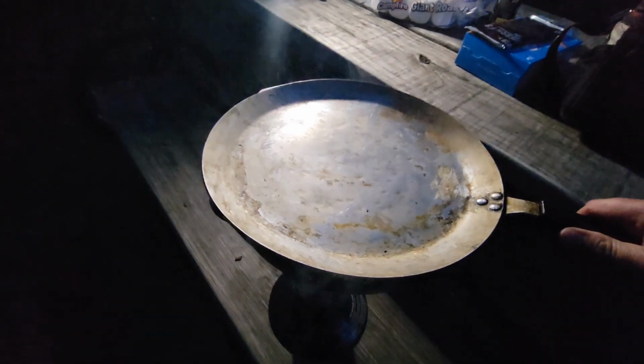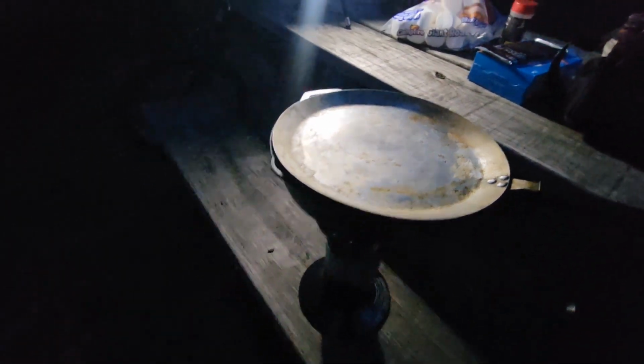See, now it's sizzling. It actually fits on it pretty good. So you can see my light is on now. Let's go on this side so you can see. As far as the campfire, I'm just going to... Oh, okay, you really can't see it like that.